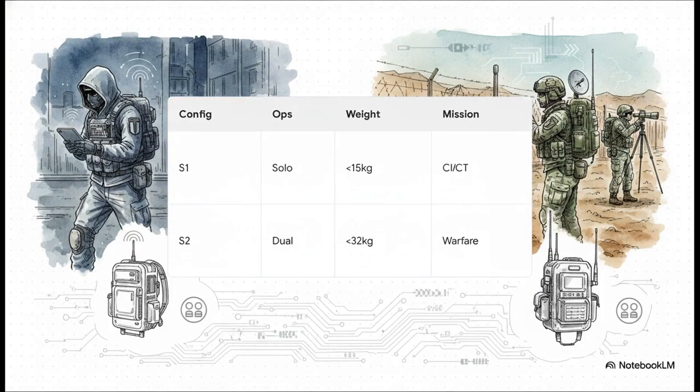And since no two missions are ever exactly the same, the system comes in two setups. First, you've got the S1. This is for the solo operator. It's super light, just 12 to 15 kilos, and it's optimized for sneaky, fast-moving counterinsurgency or intelligence ops. Then you have the S2. This is the heavy-duty version. It's a dual operator setup, so that 30-kilo load is split right down the middle between two soldiers. This one gives you the absolute full spectrum of coverage for conventional warfare and border surveillance. It's just a brilliant way to adapt the gear exactly to what the mission demands.